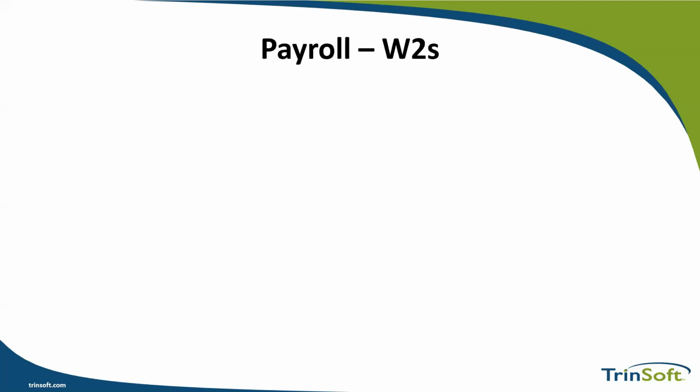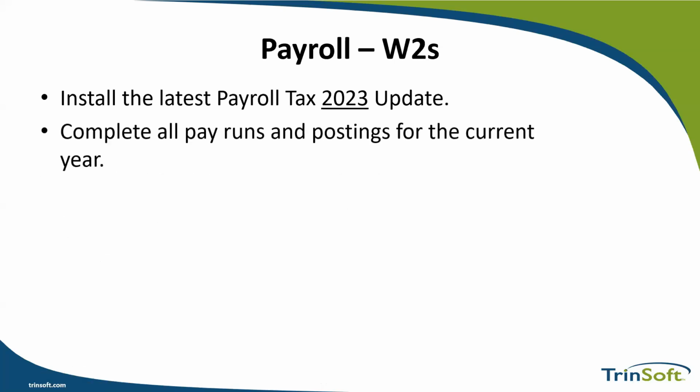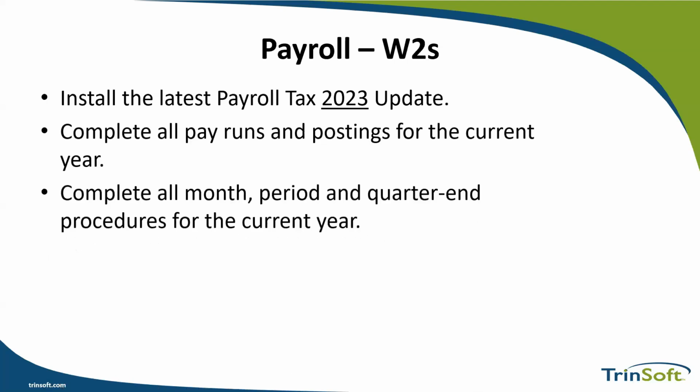Let's quickly hit on W-2s within GP as well. First, again, make sure that you have the latest payroll tax update running, in this instance for the 2023 calendar update. Next, you'll want to be sure that you complete any of the pay runs. So again, be sure you've posted everything within the current year. Users will then want to complete all payroll related procedures, just like you would at a regular month end, quarter end, just like you normally would.